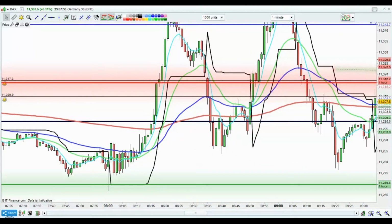To your success. So knowing where the price is going to go to is absolutely key. So we're looking at the DAX today. It is Tuesday the 19th of February 2019.